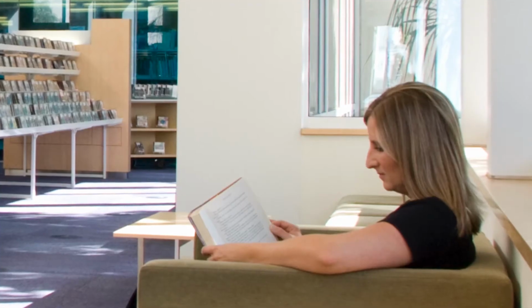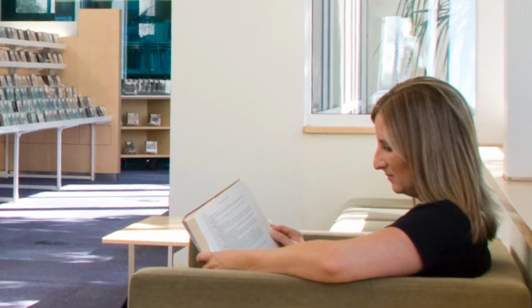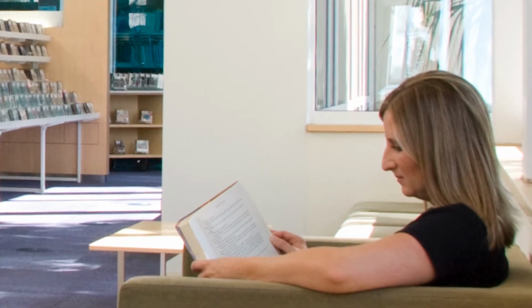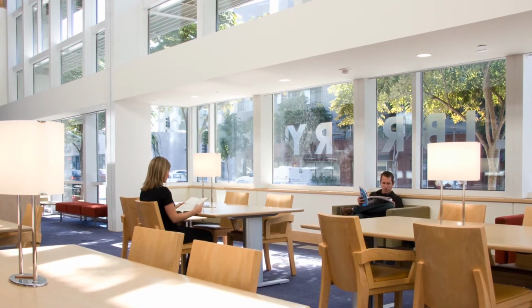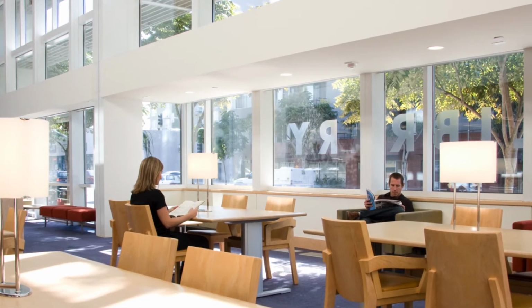You want things that people can use over and over throughout the years as a very, very much used public building. And so that inspiration, I think, really gives the kind of light, contemporary character, timeless character that the library has both inside and out.